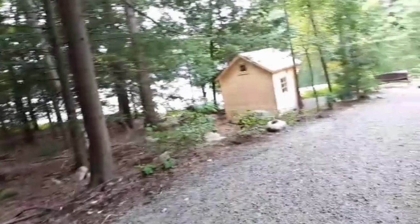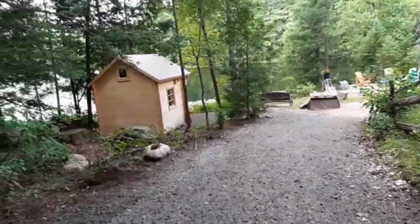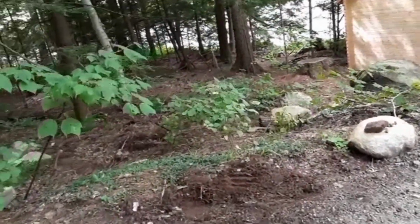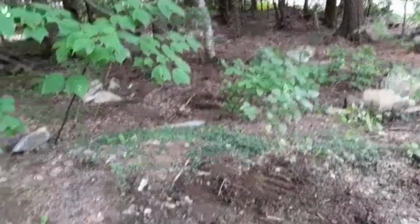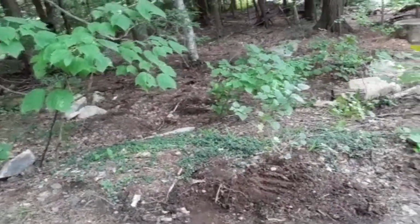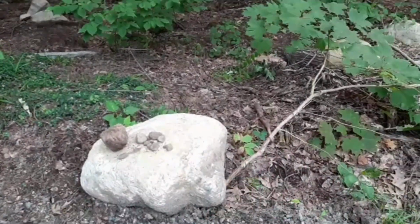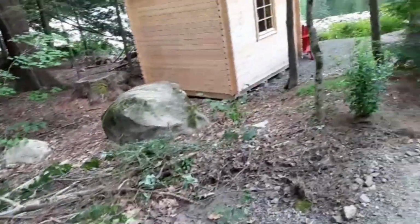So yesterday I've been doing cleanup. My mom's been up for the weekend, so I haven't done a lot of work. But I fixed some of this up. This lilac, the roots, they had left them a little bit exposed, so I just put some dirt there. I'm getting a shipment of soil, so I'll fill up this area. They still have to move this rock up because they left it sitting on this poor tree.